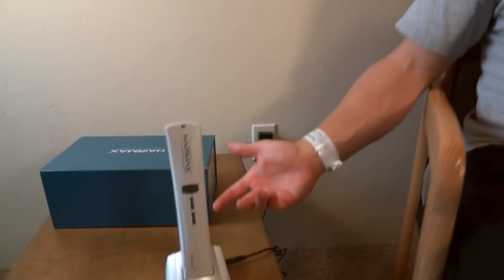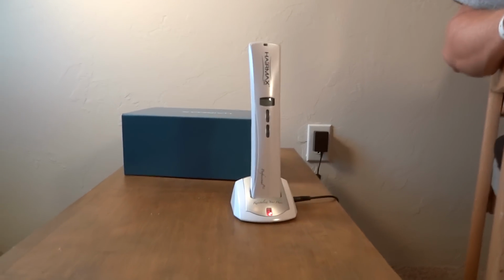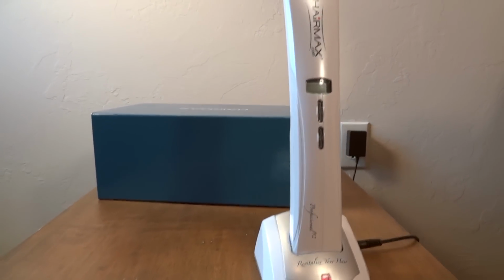So some people say, well, that's a lot of money, it's $500. Well, okay, if you're using, let's say, Rogaine or Propecia or anything else, different shampoos and stuff, you may be spending less per month, but over time you're going to end up spending that in probably half a year. So this is one potential solution. And with the 2-year warranty, you have some backing in case it breaks.